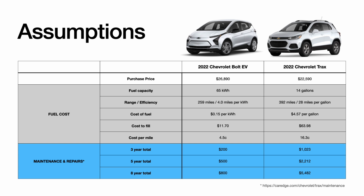So I just put in some numbers based on that kind of service: $200 over 3 years, $500 over 5 years, and $800 over 8 years. In other words, $100 a year for someone to just take a quick look over it.